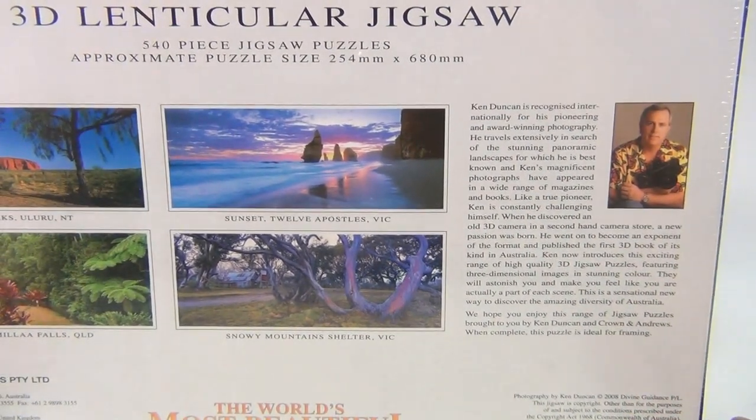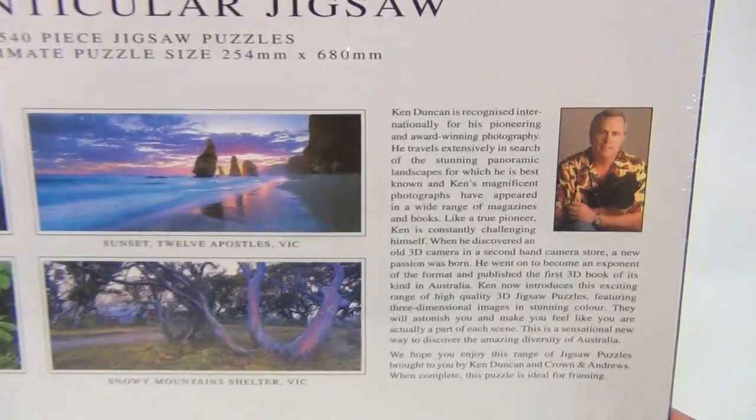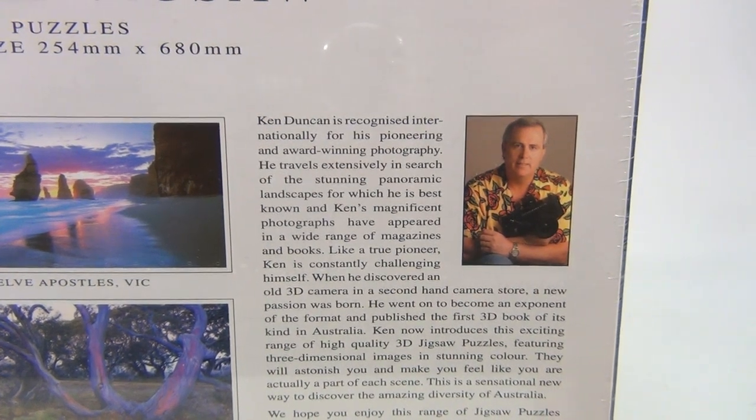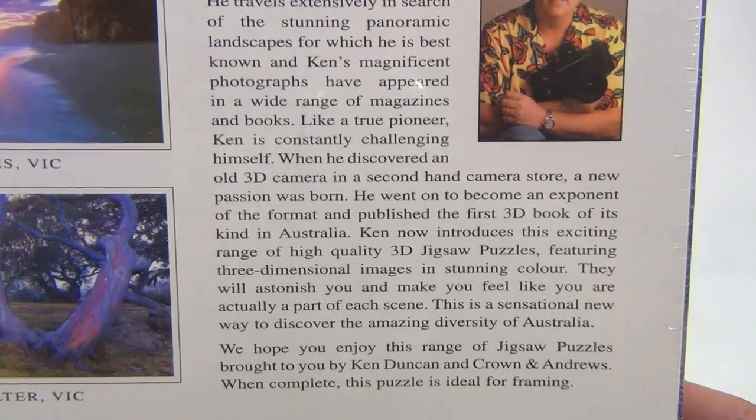Let me read a little bit about Ken. It says, Ken Duncan is recognized internationally for his pioneering and award-winning photography. He travels extensively in search of the stunning panoramic landscapes for which he is best known. And Ken's magnificent photographs have appeared in a wide range of magazines and books. Like a true pioneer, Ken is constantly challenging himself. When he discovered an old 3D camera in a secondhand camera store, a new passion was born. He went on to become an exponent of the format and published the first 3D book of its kind in Australia. There's more there. Maybe I'll hold it up so you can finish reading it.